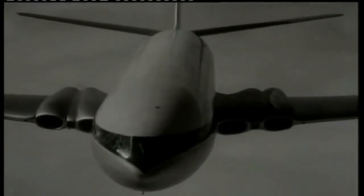Then, streaking out of the clouds, the Comet opens the fly past. Development work on this aircraft is leading to the new Comet 4. Powered by 4 Rolls-Royce Avon jets, this aircraft will fly from London to Johannesburg via Cairo and Nairobi in just over 15 hours.